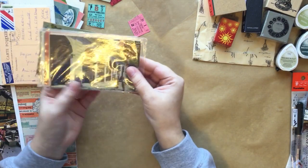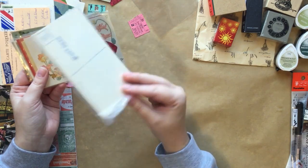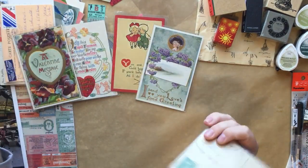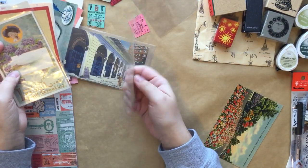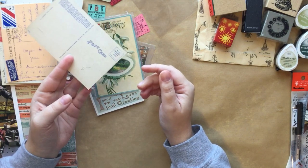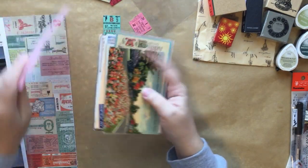And then I got these. This is the Open Air Post Office in St. Petersburg. It's really popular. So I grabbed that, and then I grabbed a couple Valentine's Day cards, which I thought was really cool. I got four of those. And then I got an Easter one because Easter is coming up. And then I really love these floral postcards that look hand-painted. I have a ton of these, but this particular one really struck me, so I grabbed that while I was there. So yeah, that was the things that I got from the postcard show.